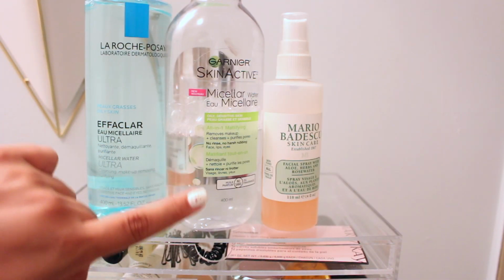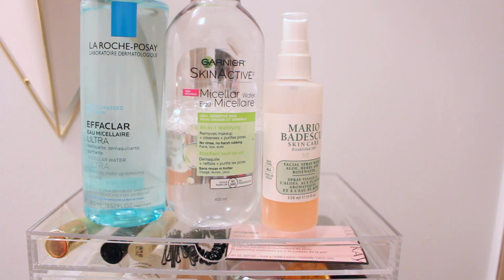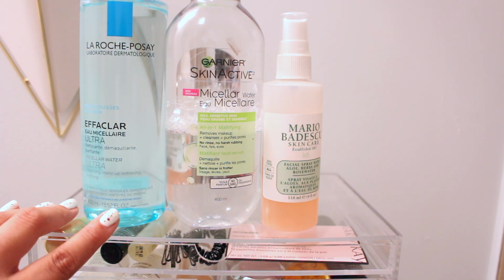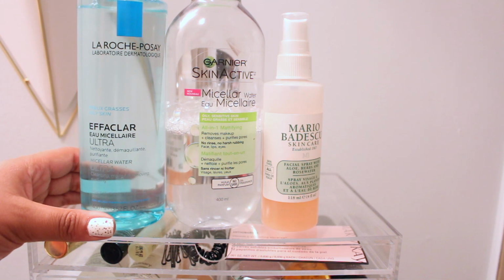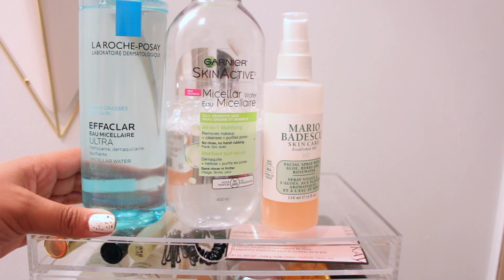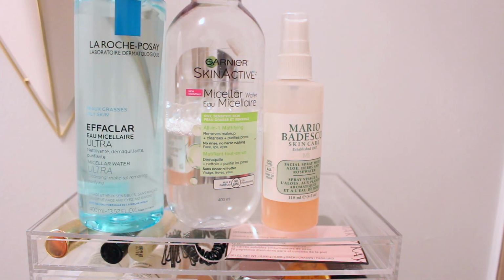So up on top here, I have some micellar waters. This is the La Roche-Posay Effaclar Ultra Micellar Water for oily skin, and I used to use La Roche-Posay a lot, and as soon as I smelled this, it just totally brought me back. I remember saving up, taking the dive into spending $20 on their toner because my skin was so bad, and really enjoying it. So smelling it again just totally brought me back.